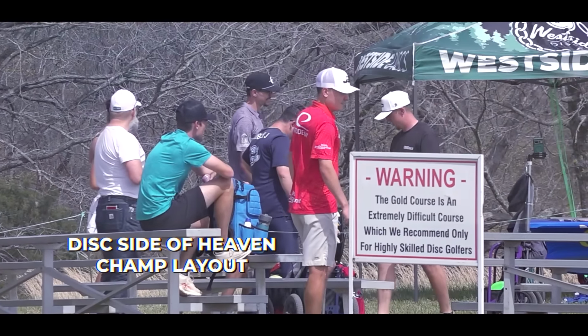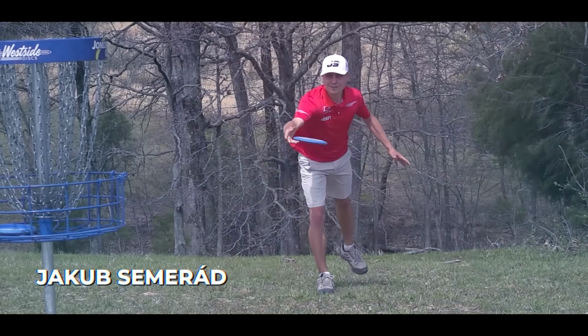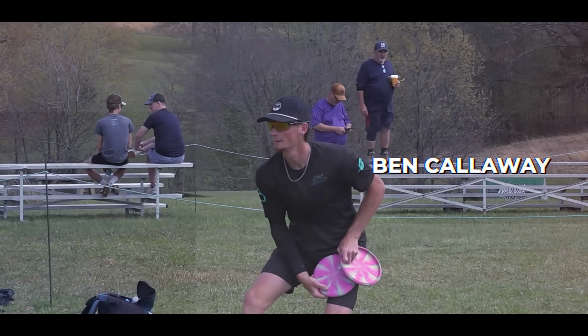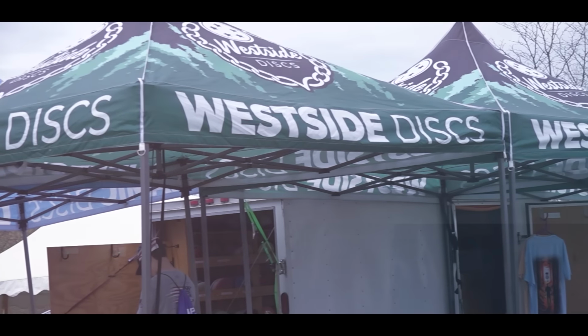We're on the back half of our Disc Side of Heaven, our 27-hole layout. Got an incredible feature card. Seen some struggles, but I think we also have the wind to blame for quite a few of those challenges that we've been seeing. I'm again joined by Parker Welck, who's on our feature card. And Parker, you've been fighting back since the first hole.